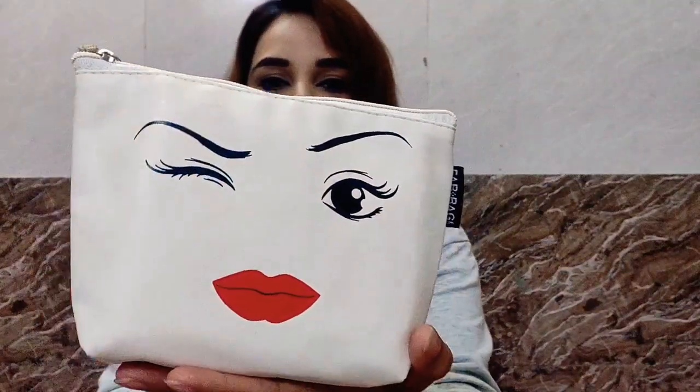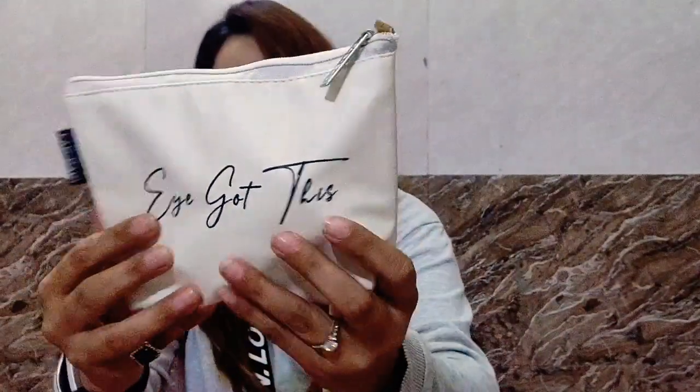Now let's quickly open it and see what all it has. So this month's Fab Bag is really cute. So this is how the pouch looks like and this is the theme for this month, and it says, "I got this." So white color pouch, very cute, and quality of Fab Bag bags are really amazing. So yes, good quality pouch and of course very useful pouch, you can say.